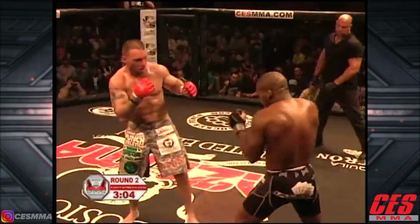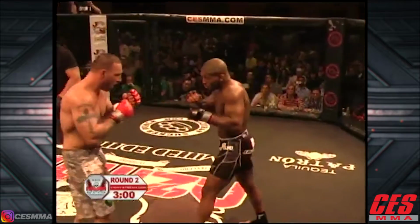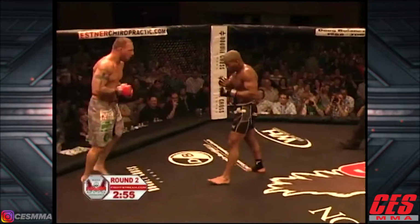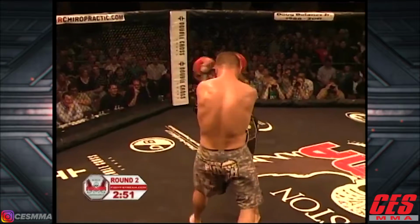We're seeing the strategy really play out thus far. Big right hand. Doomsday shook it off, but he felt it. Here's an uppercut from Howard. Nice inside game by Doomsday Howard, fighting straight up the middle. It's tough to stand toe-to-toe.